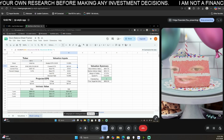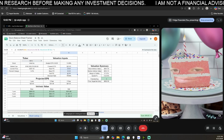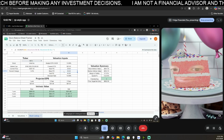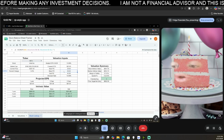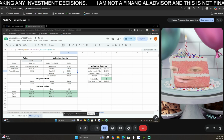Forward earnings per share, and you have your bear case, base case, and bull case PE ratios. But keep in mind these PE ratios we're looking at here in terms of their sector, having their forward PE be about 11 is huge. Right now it's about 20. So right now, again, probably because of the valuation, the selling off and everything.